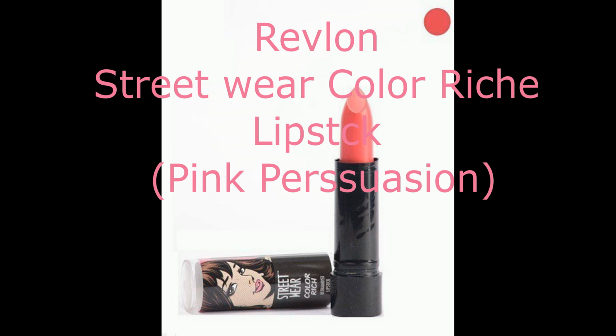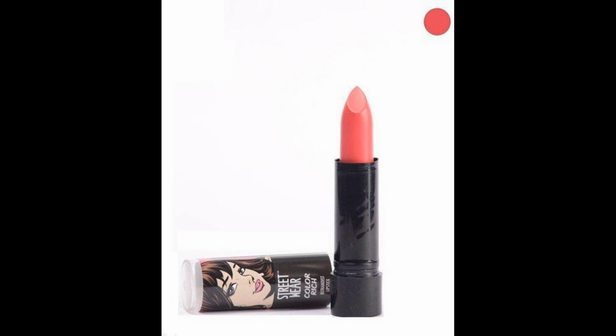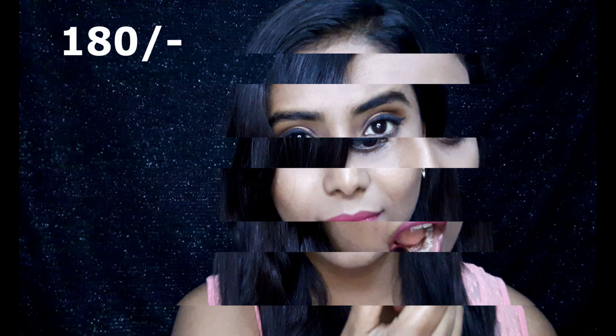So the first lipstick is Streetwear Color Rich Ultra Matte Lipstick in Pink Persuasion. It retails for 180 rupees and has a creamy satin finish to it. Staying power is very less, so you might have to reapply it, and when it gets removed, it leaves a very beautiful pink color tint.